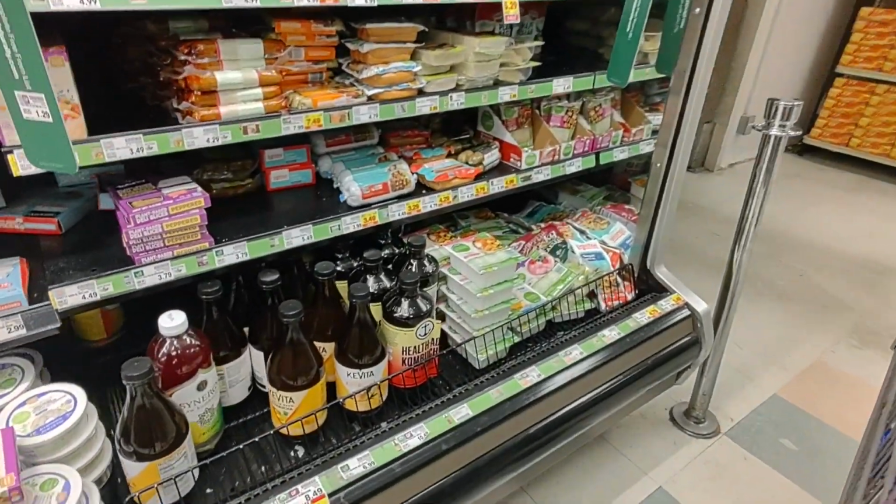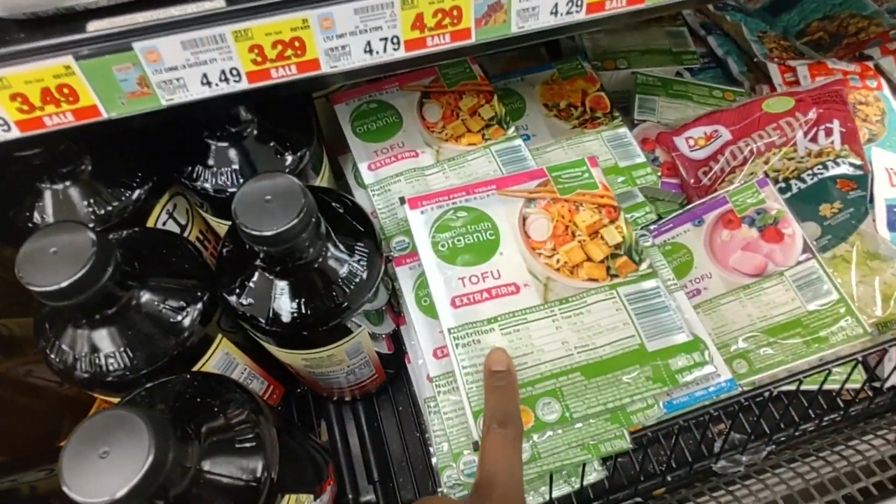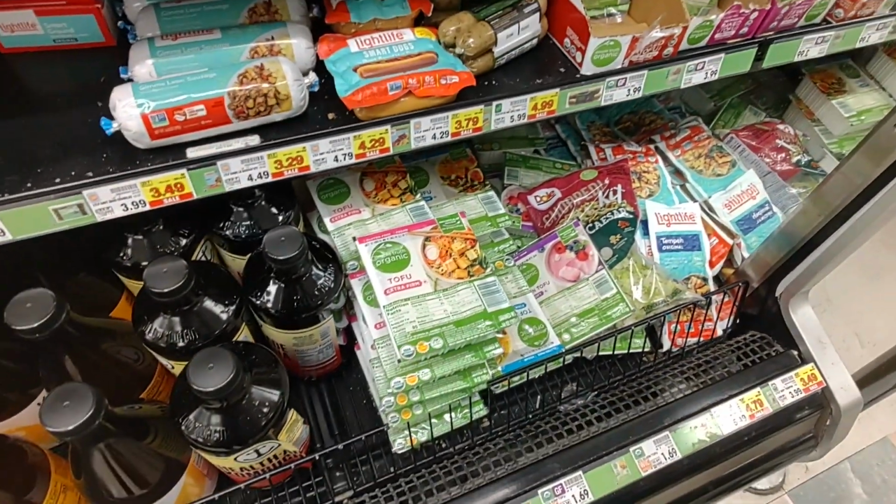Anyways, up next we are going to get some tofu. We usually get tofu once in a while. We usually get just that.